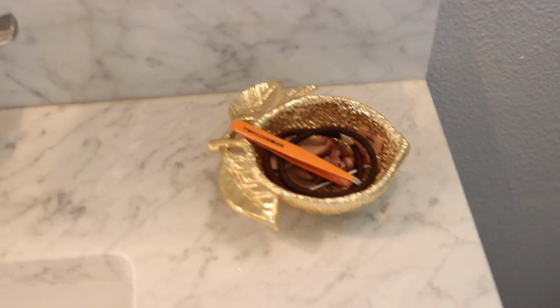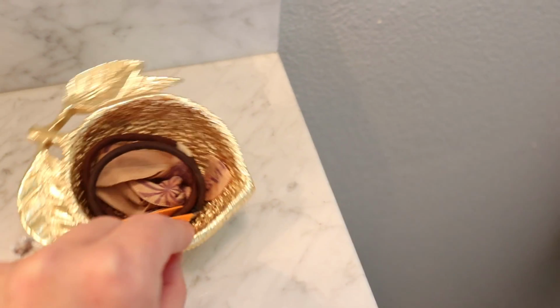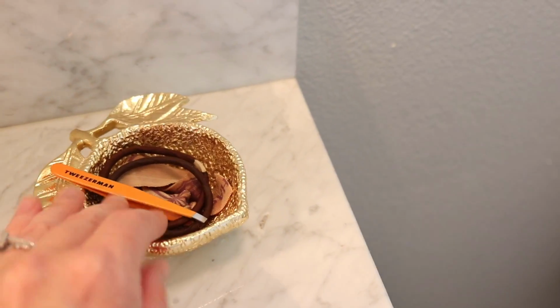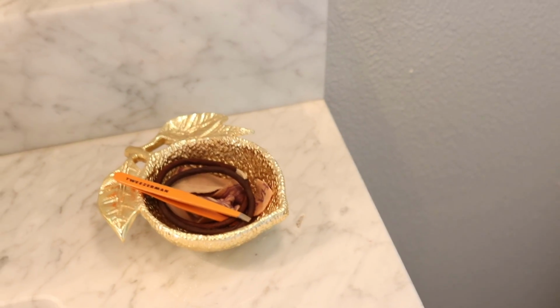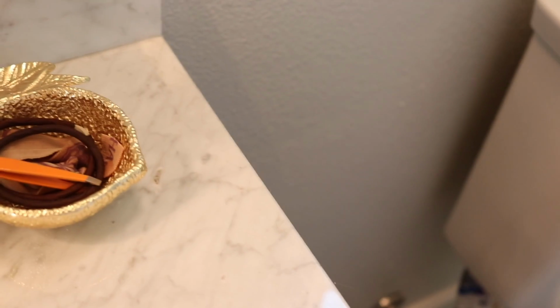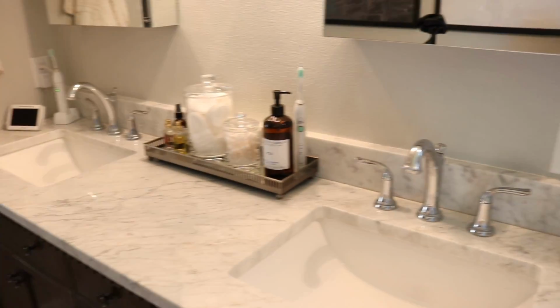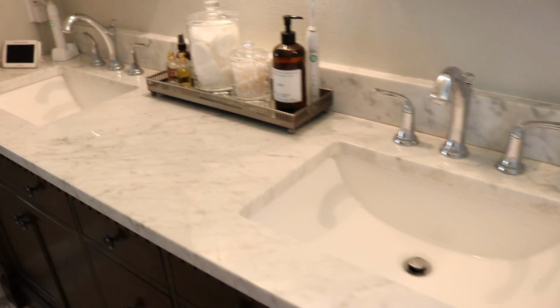When I ordered it, I thought that it was gold around the rim and the inside was yellow, but it's just all gold. I mean, it's so cute, but I kind of liked that I thought it was a little bit yellow inside. Anyways, that's what I have there just for odds and ends, hair ties, some tweezers, whatever I need. It's a catch-all spot. I'm trying to keep this area clean and clutter-free.